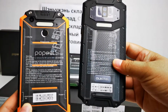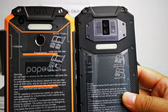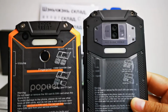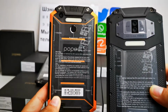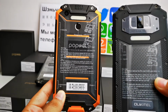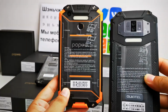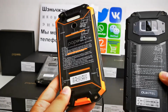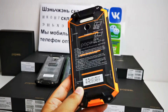This is another similar model. It has the similar LED flashlight also. The LED flashlight is like a torch. When you use it outdoors, it is useful for outdoor light, and SOS, it's good.